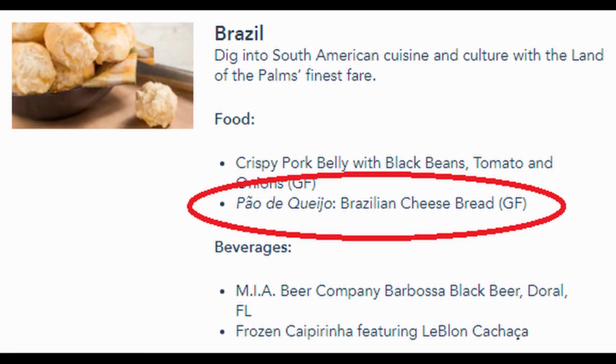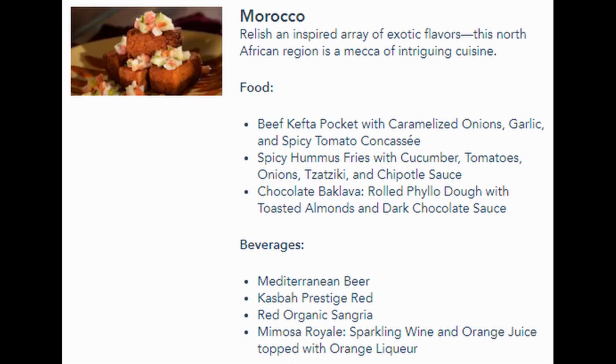My cousin also told me that the pão de queijo, or Brazilian cheese bread, was also good, but I've had that at Brazilian restaurants before, so I didn't order that. There was also a Morocco booth in Morocco. From there I tried the beef kefta pocket and the chocolate baklava.